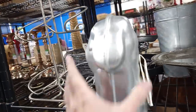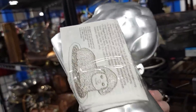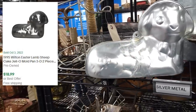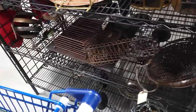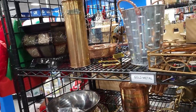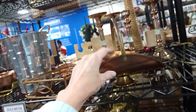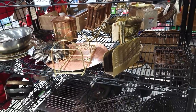We've got a little 3D lamb. Little cake guy. He's even got his little recipe and directions. I don't think those bring too much. No. I used to pick them up. Let's see, one last shelf of the metal stuff. Cute little copper basket. But nope, nothing that needs to jump in the cart.